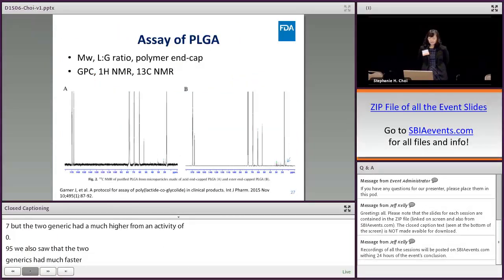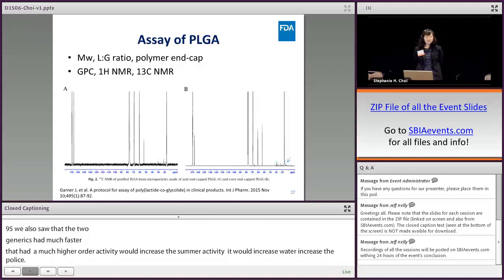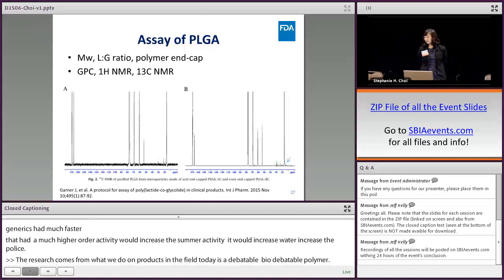Okay, the last example I have comes from the research that we do on products that use PLGA. This is a biodegradable polymer. FDA has approved 15 drug products that use PLGA. I believe the first drug product was approved more than 20 years ago, but we still have not approved a generic product that uses PLGA.